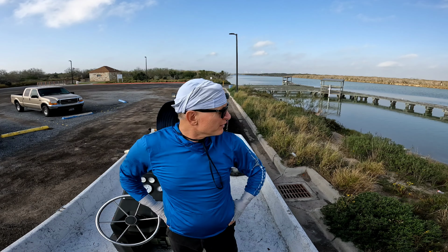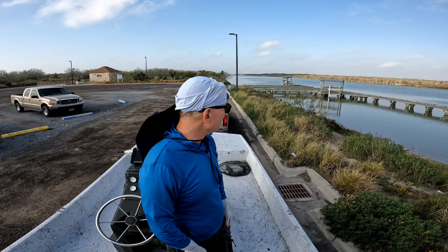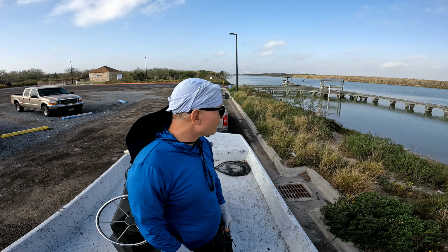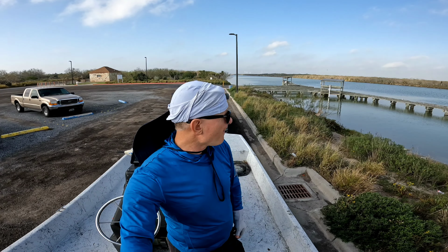It's been a few weeks since we've been out. Today looks like it's going to be a pretty nice day. Wind's not going to be blowing too bad. It's super low tide. I can already tell without even putting in. You can see how much lower it is. It's at least 2 feet lower than what it normally is. So it looks like it's going to be a low tide all day today. So we're going to go out and try it out and see.